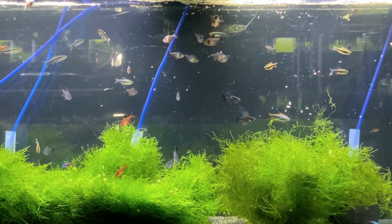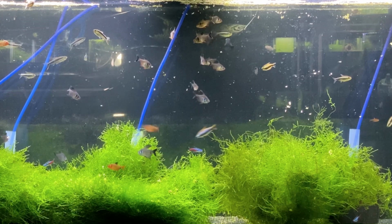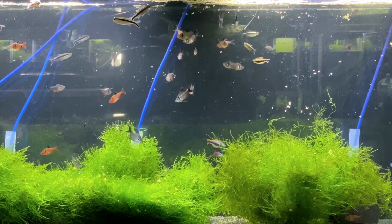This is our 55-gallon community tetras aquarium. This tank houses a variety of different tetra species, from black phantoms to serpes to neons and more.